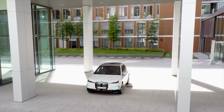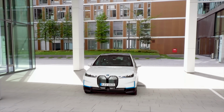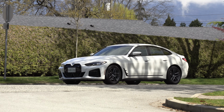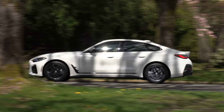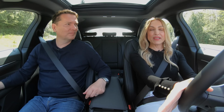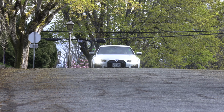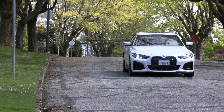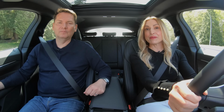So BMW has the iX. That's their really kind of odd-looking SUV that we're going to get to drive in 2 weeks. And then they have this, which is really the conventional BMW sedan that everybody learned to love. And when you get behind the wheel, you feel at home. You feel like you're in a BMW. Even though it's electric and it is a smooth ride, you still feel those bumps in the road. It hugs the corners like a BMW would. It has those traditional traits of a BMW sedan.